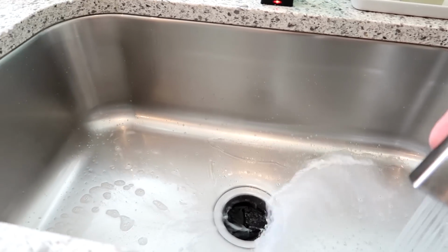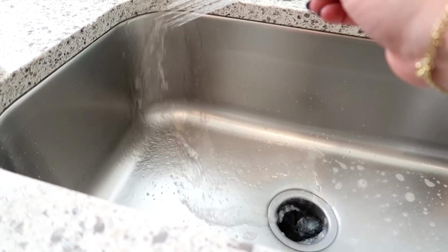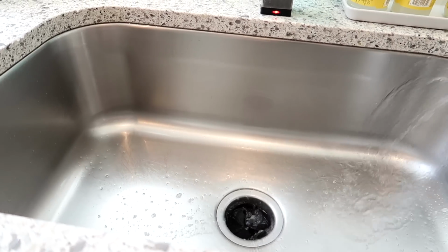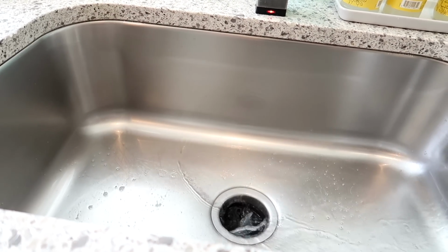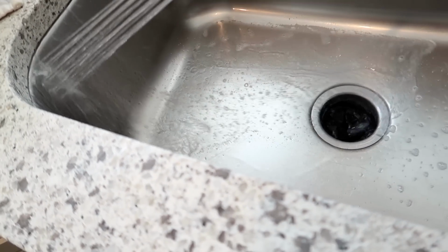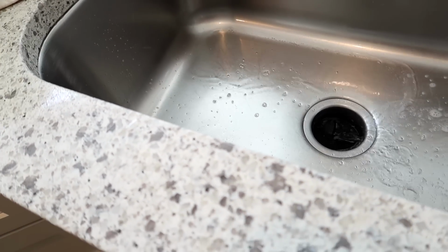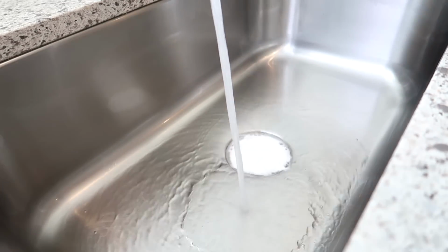So another question that I wanted to answer is about our faucet. So this is a touch faucet, which we had installed when we built our house. It's been almost 5 years now and it still works perfectly. I know that some people have reservations, but it's just battery powered and it works great. So highly recommend that. I also cleaned out my garbage disposal.